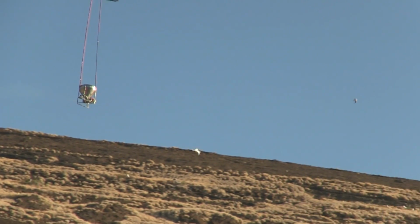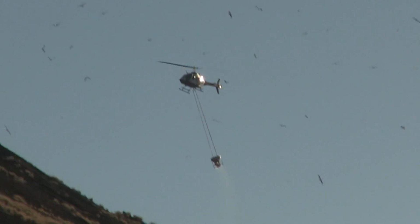It'll be a year before anyone can say with complete certainty that Lehua Island is rat-free.